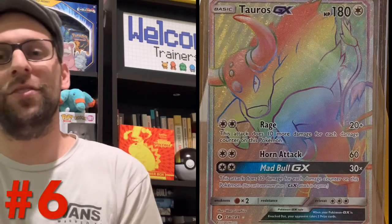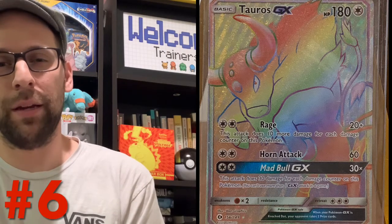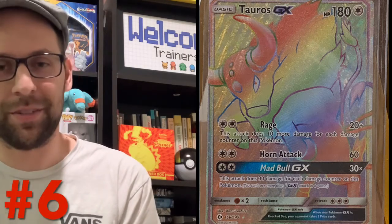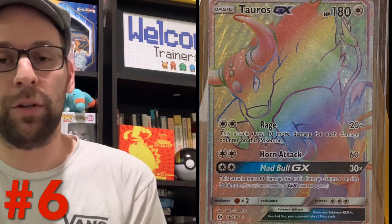And coming in at the number 6 spot is Tauros GX Rainbow Rare from the Sun and Moon base set. I think it might have been my first Rainbow Rare card, possibly my second. I guess I'd have to go back to the videos, or you can do that yourself and then tell me in the comments which video it was in, because I don't remember. But I think it's a pretty cool card.